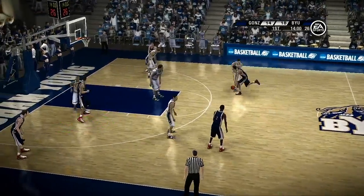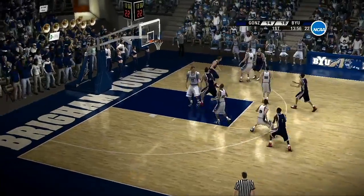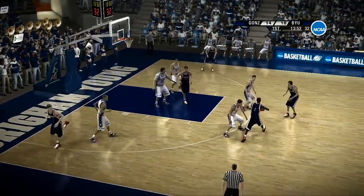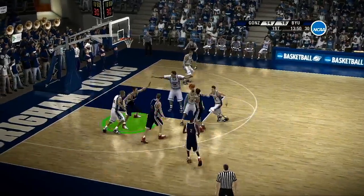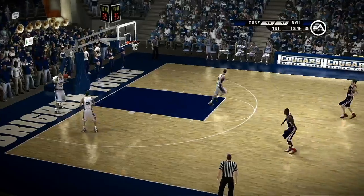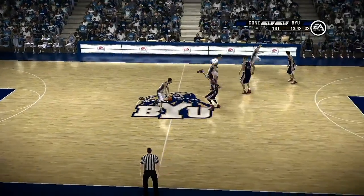Looking for a good shot. For three, way off target. Those long arms trying to get it in front, three quarters. I'll tell you one thing, that big guy down inside is so big that it's tough to deny him the ball.